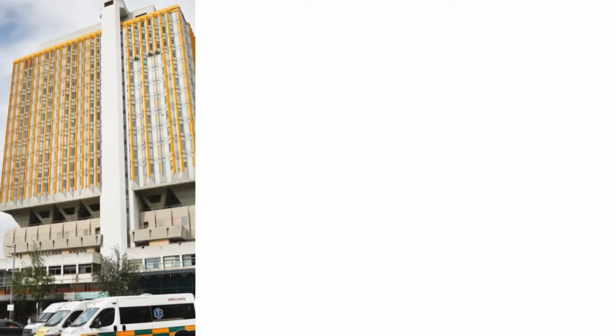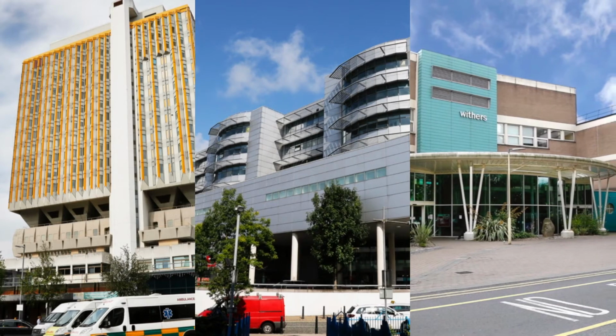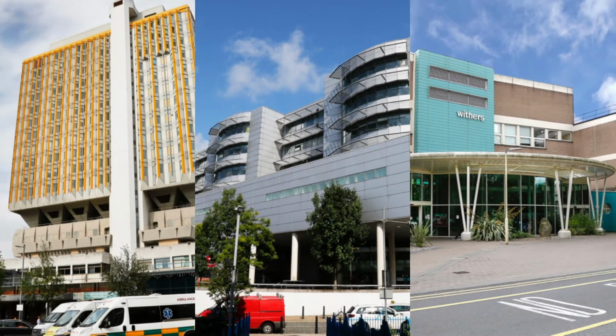We work across sites, so what that means for you is when you're referred into us, you might actually get an appointment to be seen at outpatients at Belfast City Hospital, Royal Victoria Hospital or even Musgrave Park Hospital. We also have a big busy inpatient unit at Musgrave Park Hospital.